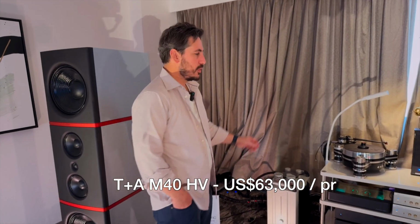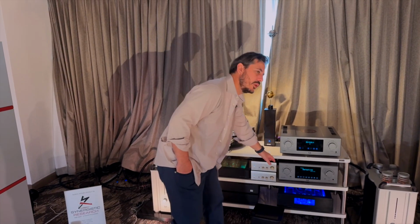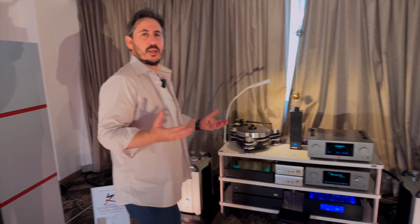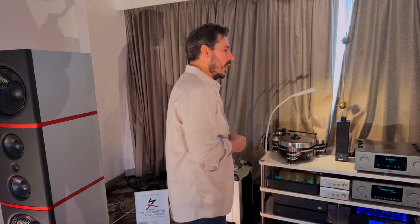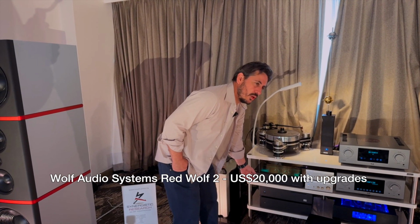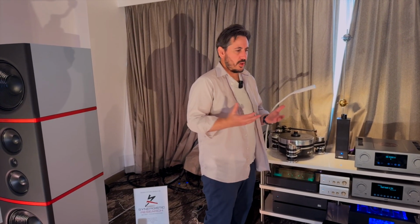All right, so the monoblocks are about $63,000 a pair. We're looking at about $24,000 for the preamp, $40,000 for the DAC, the speaker cables and the SRX XL power cables I believe start at about $13,000. $36,000 turntable, $20,000 audio server. So this room is up there. It's definitely a couple hundred thousand. Couple hundred thousand. It's in the realm of the art of what's possible.